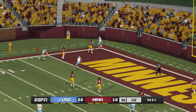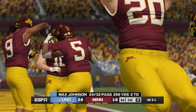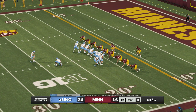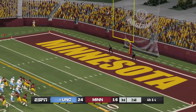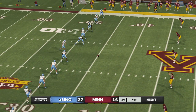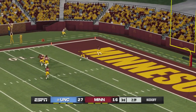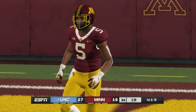Throws this one out to the left. The defender had it and then dropped it. North Carolina is hoping to make this a 2-score game. He gets it up, and it's through the uprights. They line up to kick this one away. He just drills this one. And it goes into the end zone, down for a touchback.